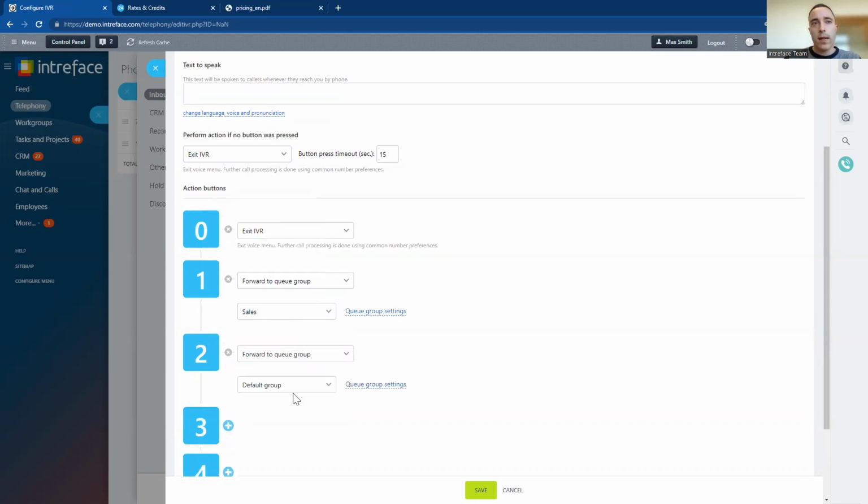We could say, let's speak to our support team, and so on. So by giving the client those predefined options, we can then route the call very quickly to the correct area of the business. And further up here, we've got the text to speak. Inside here, you can type out what the message is going to be that is channeled to the customer when they call our new rented number.